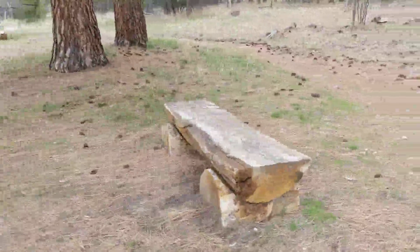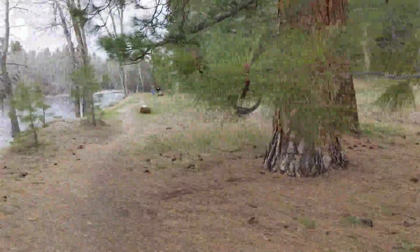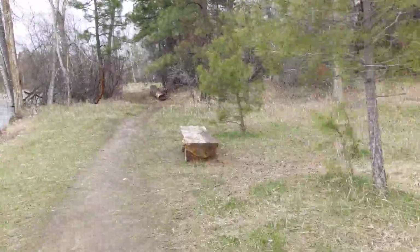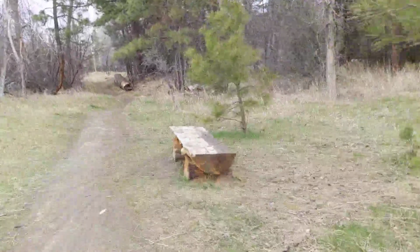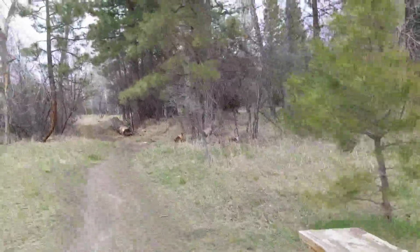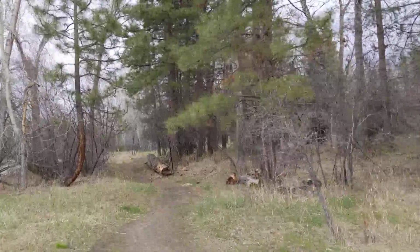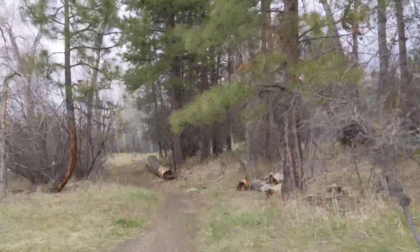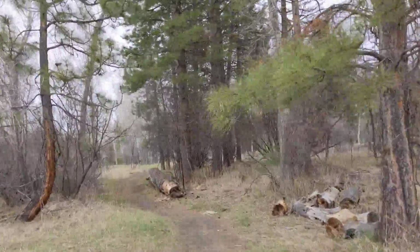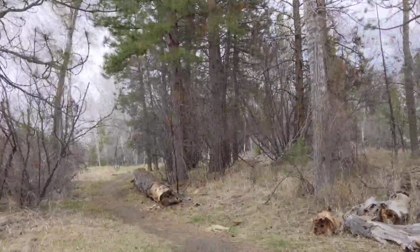So here we have some benches, literally rough hewn. And that's a good sign because it lets me know I'm still in a park. And when we came in, it actually said Montana Fish, Wildlife, and Parks. So a state park of some sort, a state recreation area, which is different than most of the parks, which are city parks.